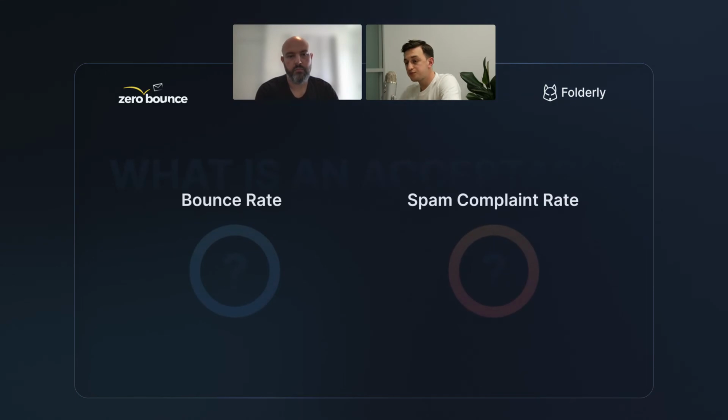Moving forward, what is an acceptable bounce rate and spam complaint rate? Brian said that up to 2% bounce rate is acceptable, but you can never achieve 100%, because there are a lot of pitfalls. For example, if you're working with enterprise companies, they have invested in their cybersecurity and email security systems like Symantec, Barracuda, and other tools that filter your emails. Even if your email is legit, even if you have top-notch content, and you're 100% sure that this person owns this email, it never guarantees that you will pass those filters.